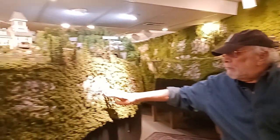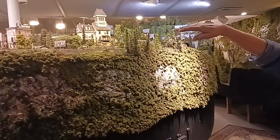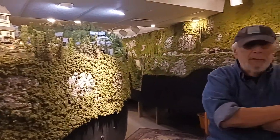Wow. There's another thing we should cover. We talked about scenery before. I know that it's a different subject now. Most of the layout is like this. I bring the scenery down lower, rather than have the fascia up to the track level. Okay. That makes it easier to photograph. Yeah, it makes it much easier.